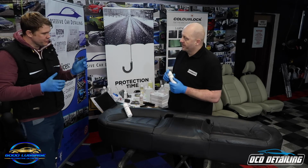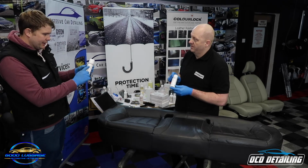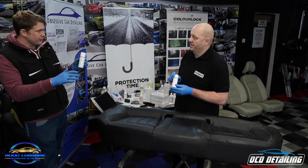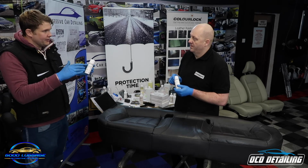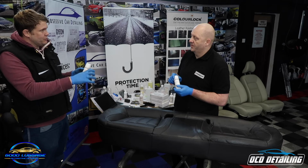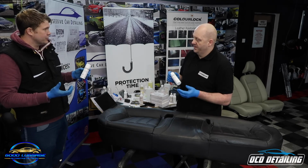Just to recap then, the two protections that are there are leather shield and leather protector. Leather shield is used for artificial leather or a new car within 3 or 4 years old. It'll add that little layer of protection. But for anything older than 4 years old and real leather, you should be using the protector to rehydrate and protect it and bring the life back into the leather as such. Yeah, that's it.